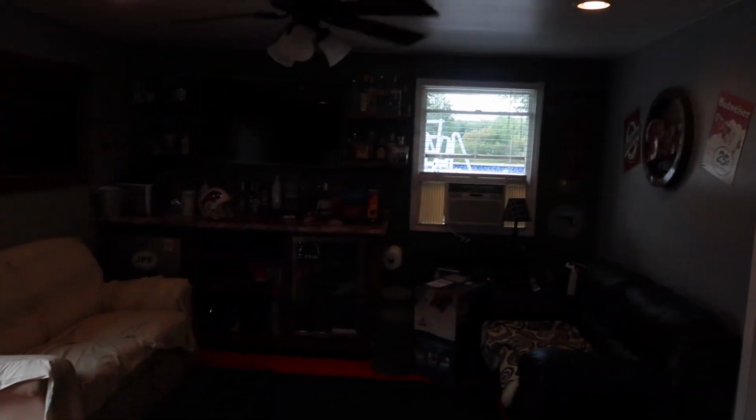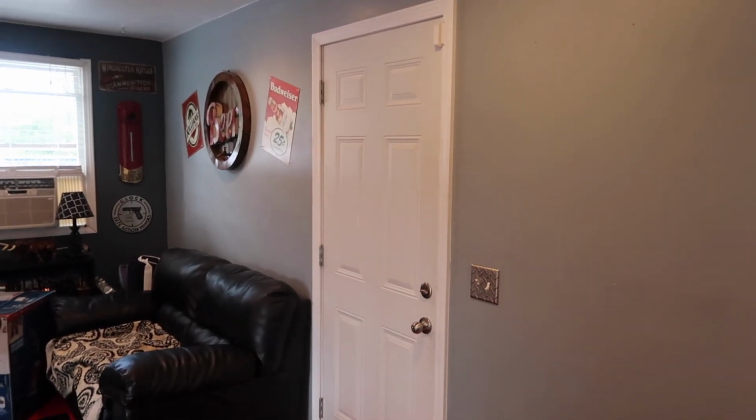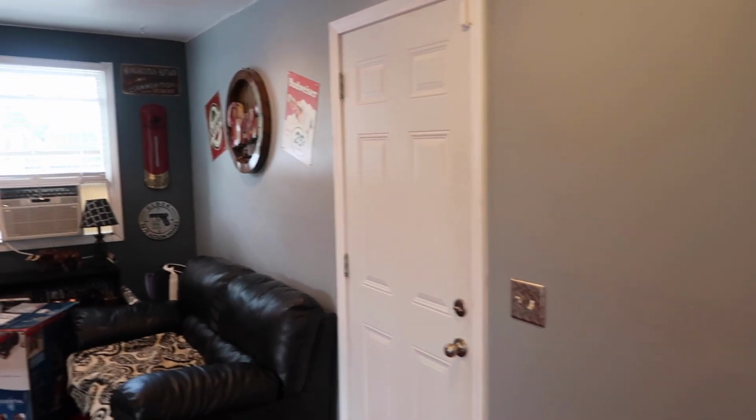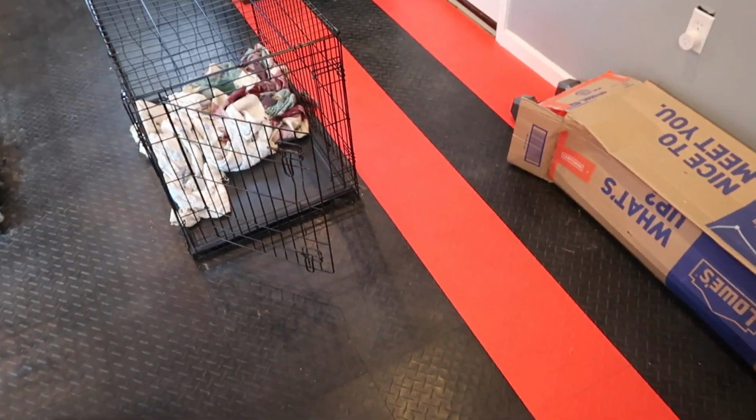We ended up doubling the size of the windows in the front and the rear, or vice versa I should say. And then we also added this door to get entry into the standard 2-car garage. So as you can see here, we did some cool things. We ended up actually putting this race deck flooring in, which has been fantastic.